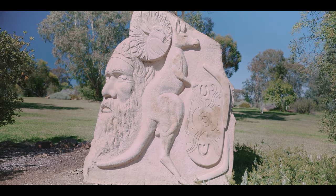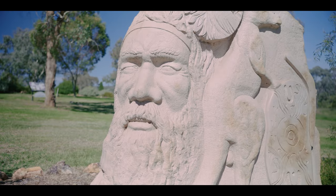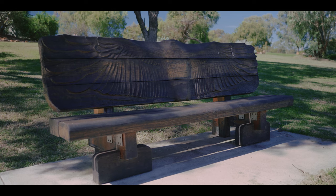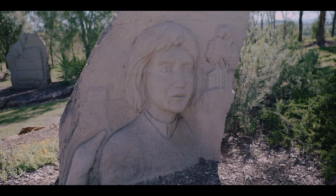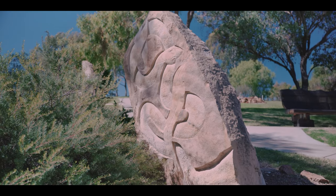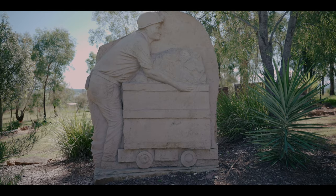It's a nice leisurely stroll up the hill. Sculptures are fantastic. My favourites are the ones with the faces. They're so well done. Most of these sculptures had snakes on the other side of them.